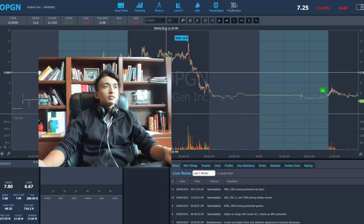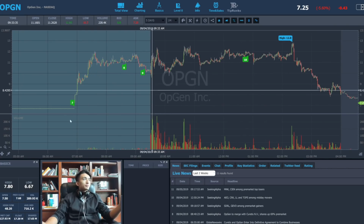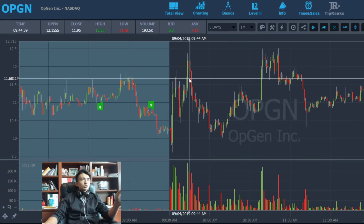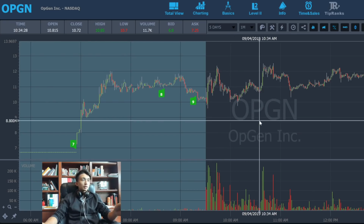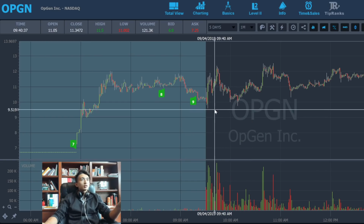So OPGN, this one was considered a gap up short, but it's a microflow. The float is actually under 1 million. Market cap is under 4 million. So the stock did a morning push. Most of the time when a stock starts to lose its morning spike, it doesn't have a chance to come back, except microflow. Since it was a microflow, I did not trade this ticker at all.